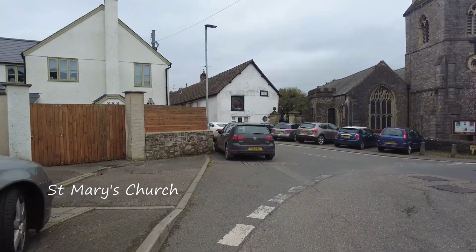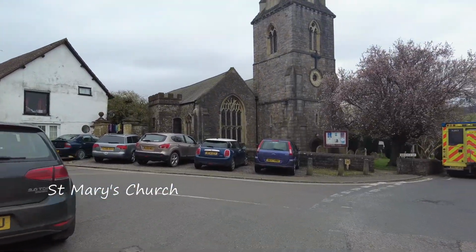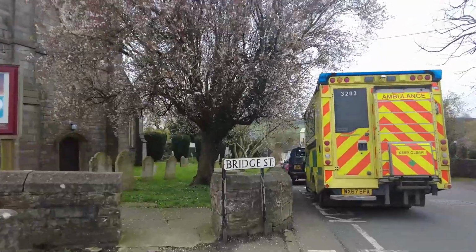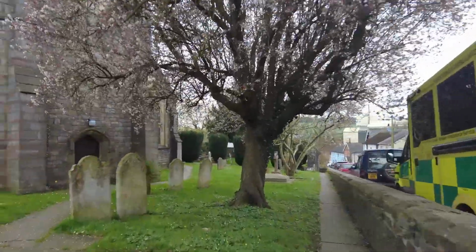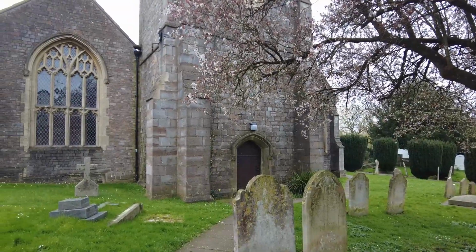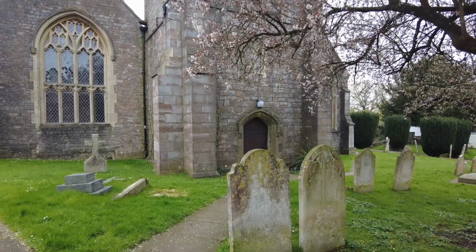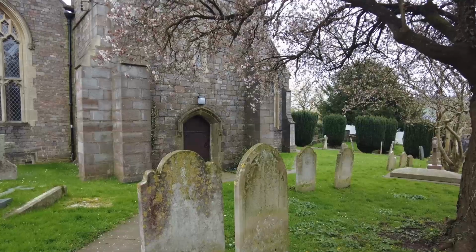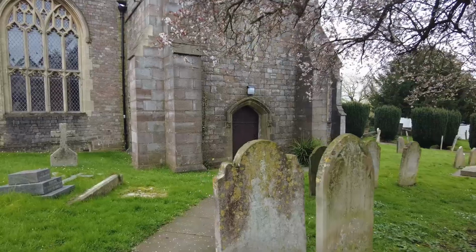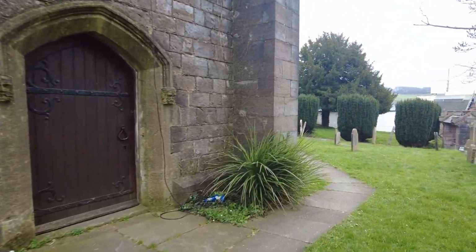We can even enjoy some spring blossom. Isn't that a wonderful sight? So St Mary's Church was founded in Saxon times and is mentioned in a charter in 1136, and we're going to go inside and have a look at one or two of the features inside now.